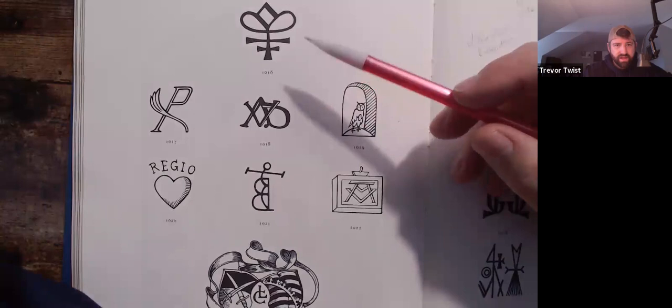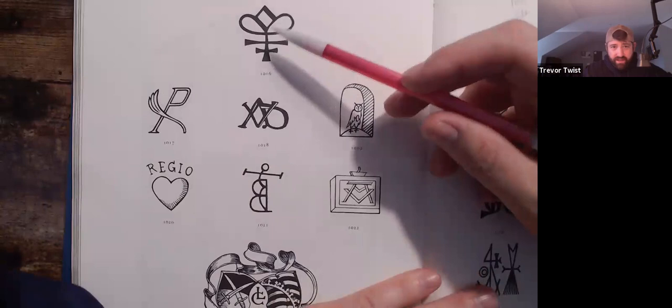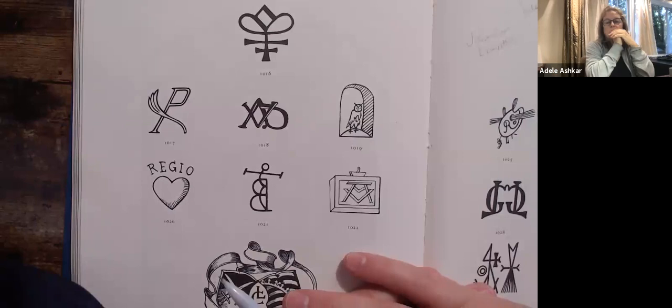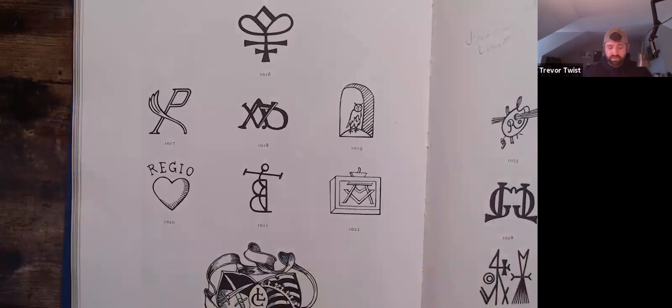This is Albrecht Dürer, or no, excuse me, this is Michelangelo. This is how Michelangelo would sign his prints and his drawings. I don't know if he would sign any of his paintings that way. And when I say a recent discovery, I mean I just found this page yesterday.